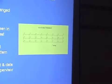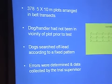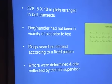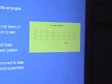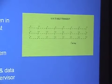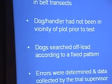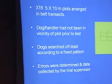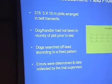The plots were 5 by 10, but they were arranged in these belt transects. And the transects, most of them were 70 meters long. There were a couple that we couldn't fit in, and they were 40 meters long. The plots were arranged in these transects, but the actual unit of test were these 5 by 10 meter plots. And the dog and the handler had not been to the site before. They had no foreknowledge of the occurrence of lupine.